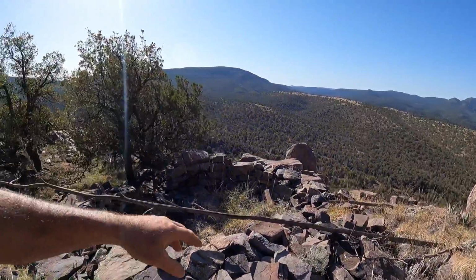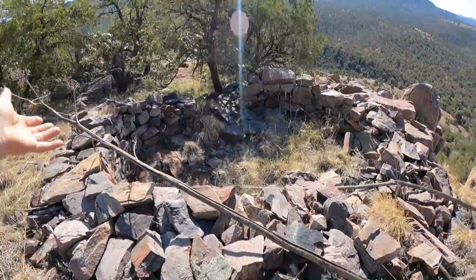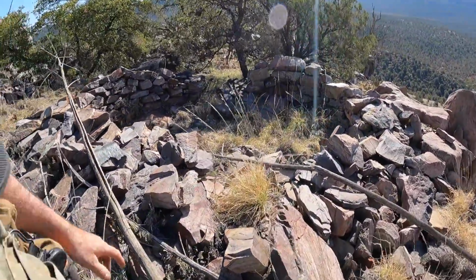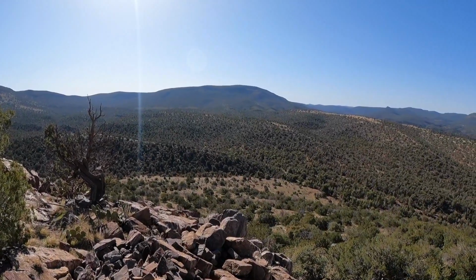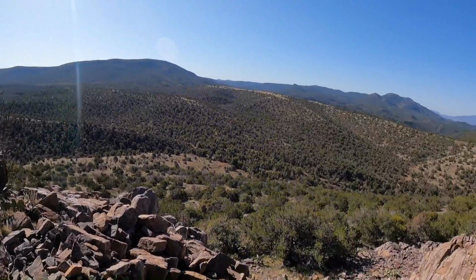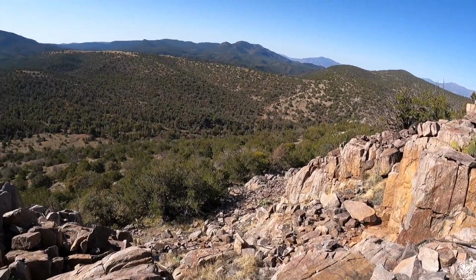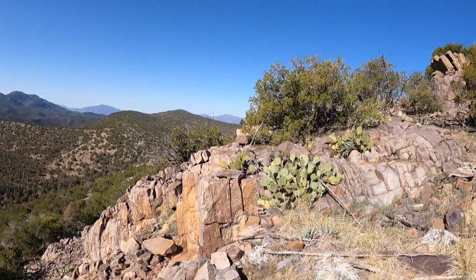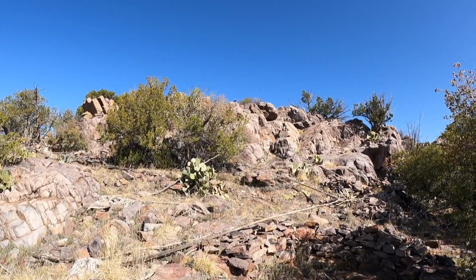This is a round one that kind of reminds me of a kiva, which, I'm not saying it is a kiva, but it certainly reminds me of one being round like that. It was a red-tailed hawk. Yeah, we'll do some exploring around here today. Maybe we'll hike down there, check that out. Wow, it's windy, huh? Here's Peter. Hello, Peter.